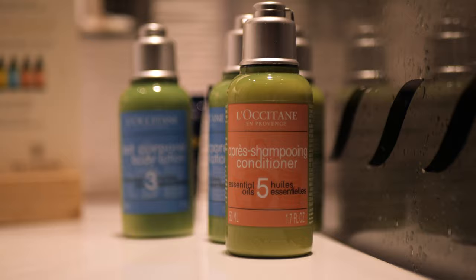So I have just showered and I'm gonna start getting ready, but first I need to admire this view from the balcony. Look at that, absolutely beautiful. And one thing I really appreciate about this hotel is all of their toiletries are like premium products, Locatan. These guys have not cut corners on anything.